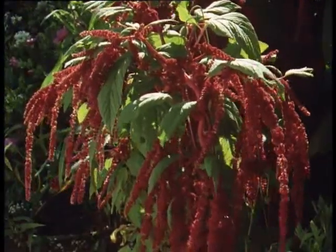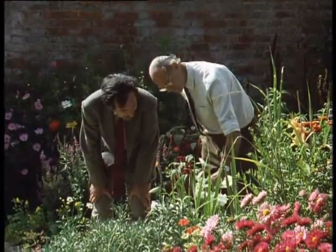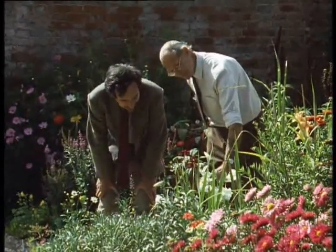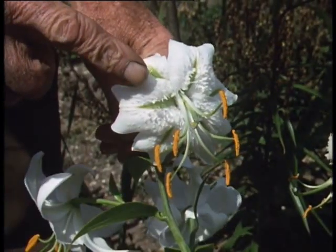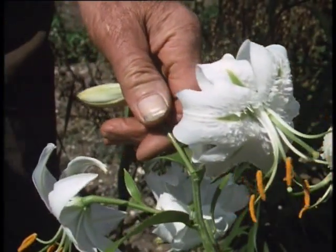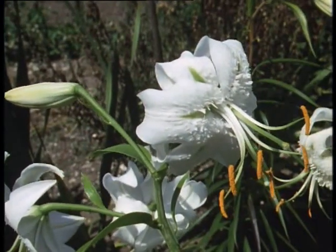Harry. Come and see these lilies, Peter. It's the white form. Yeah, it's the white form of speciosum. Oh, they really are. I like the bit of green in the flower, too. Yes, and that almost sort of watered effect. Oh, they're beautiful. Good pot plant, good cut flower.